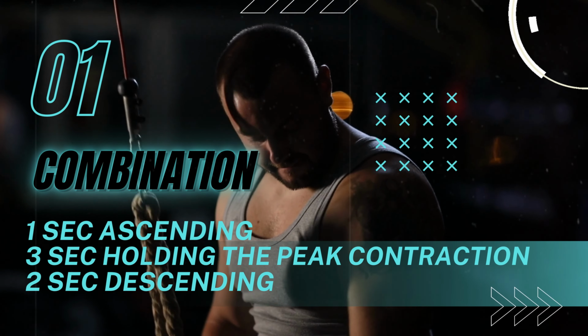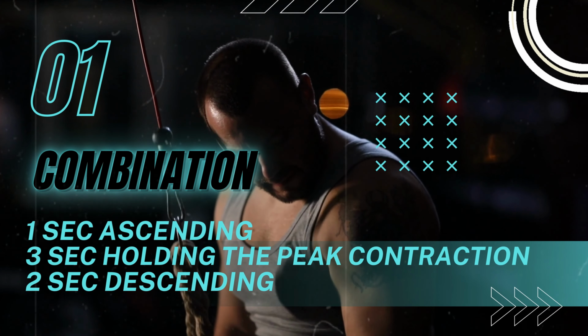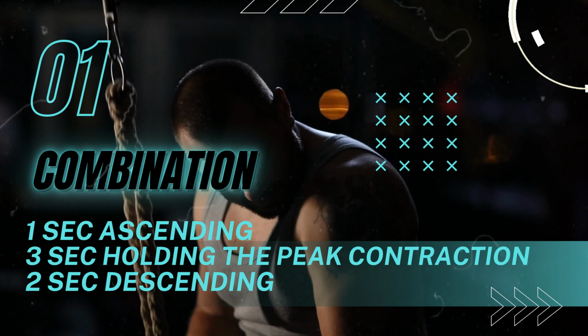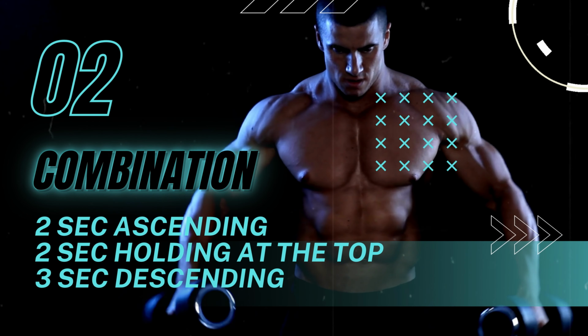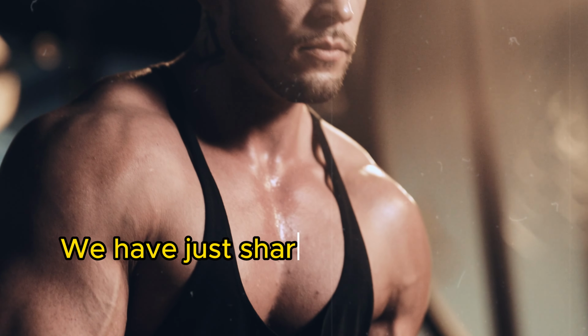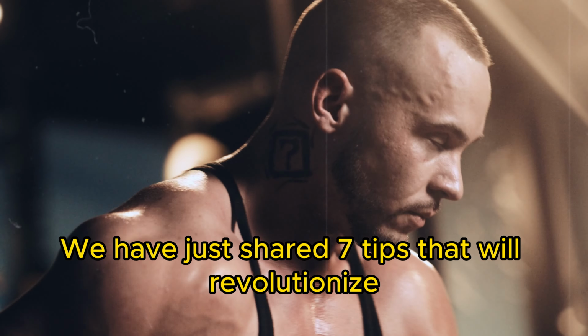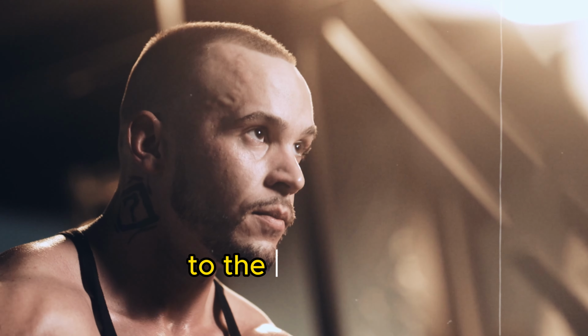By combining the previous tip with this one, check out these 2 examples. 1 second ascending, 3 seconds holding the peak contraction, and 2 seconds descending with control. Or 2 seconds ascending, 2 seconds holding at the top, and 3 seconds descending. We have just shared 7 tips that will revolutionize your shoulder workout. Now, you are ready to take your training to the next level.